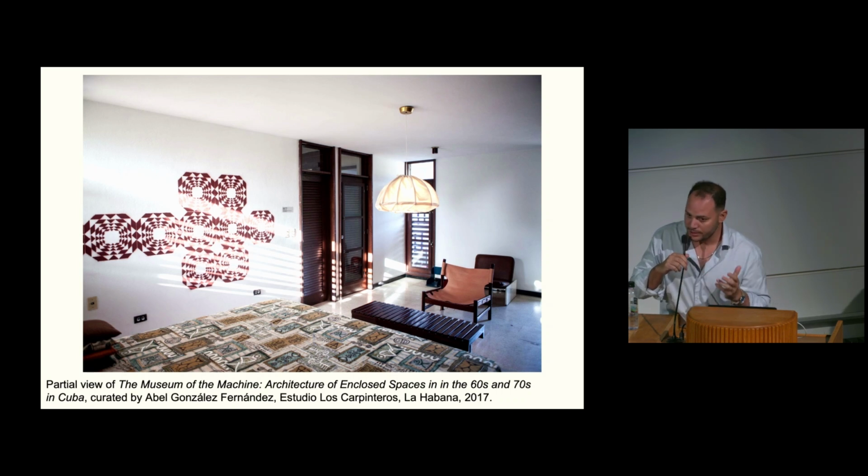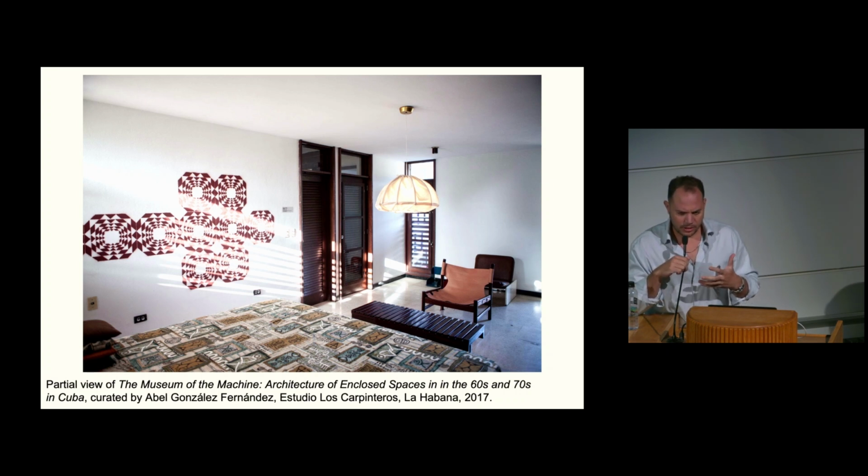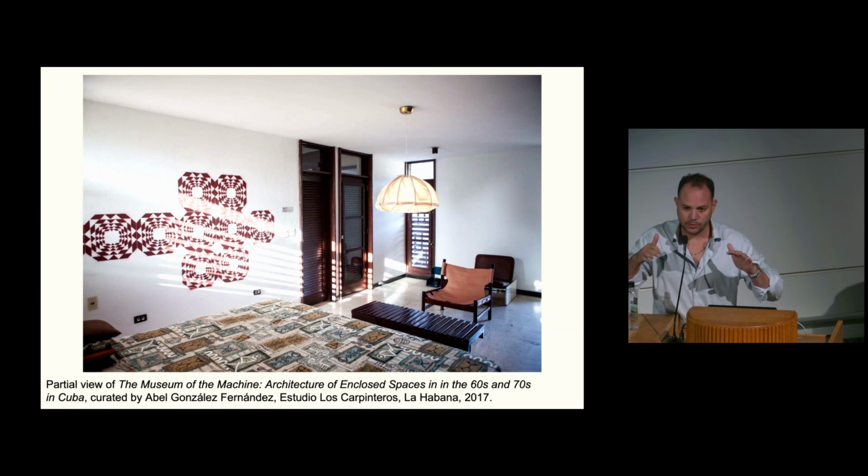And then we started like, hey, why don't we start researching? He invited me to research this kind of architecture of enclosed spaces, because Cuba stopped the building of big buildings and big projects, but they renovated all the interiors of the old houses and old buildings to accommodate the new high class of governors and people in the government. That's what happened with this house of Fidel Castro's doctor. And then I started this research.